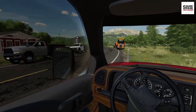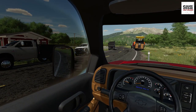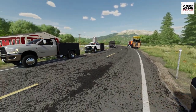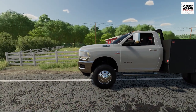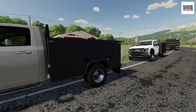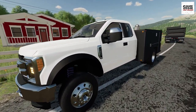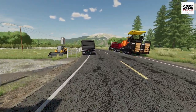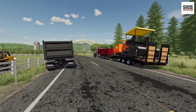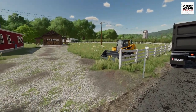But you guys, oh wow. It looks like I'm not the only one getting here to the property early. Looks like we have a few crews here. Wow, that is actually a really nice service truck here. Looks like we have an F550. Wow, that thing is pretty cool. All the paving equipment has arrived there with a few dump trucks.